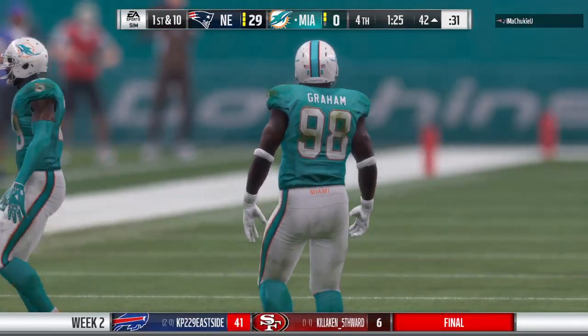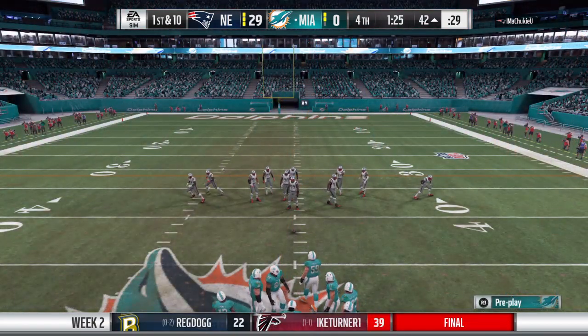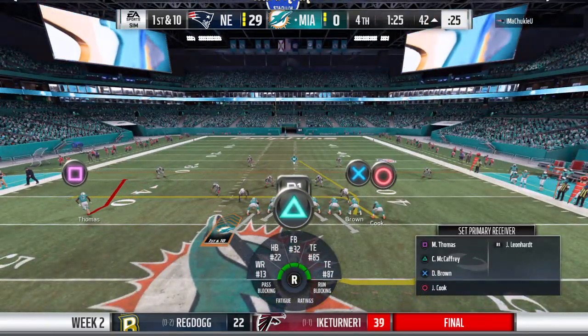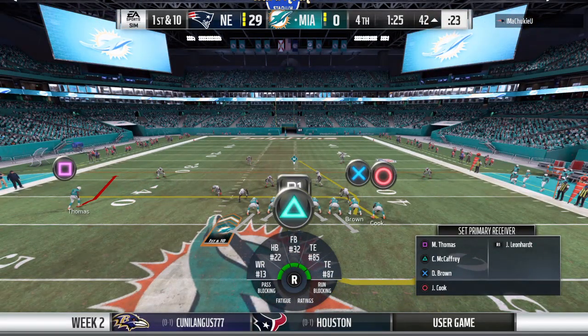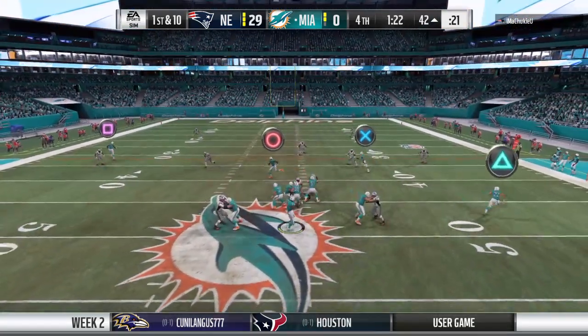Okay, so let's face it, though. Who's happy about this play? Fantasy guys, right? Yeah. The analytics will tell you one thing or another. That was a bad play on one hand, a good play on the other, but it's all about the fantasy points here. Yeah, because this ball game is over.